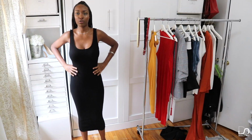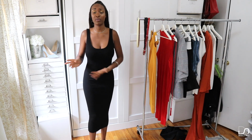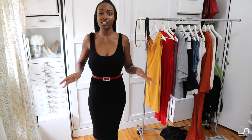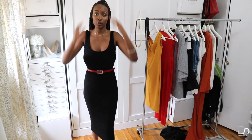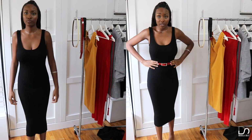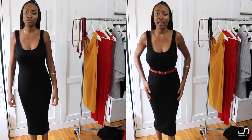Like I said, another form-fitting dress. It's really not bad in terms of pronouncing shape, but it could be better. I'm gonna put on a belt. Again, added a cute accessory, so I've jazzed this look up a little bit, but I've also added that feature that will pronounce my waist, like the smallness of my waist, and also bring out the hips.